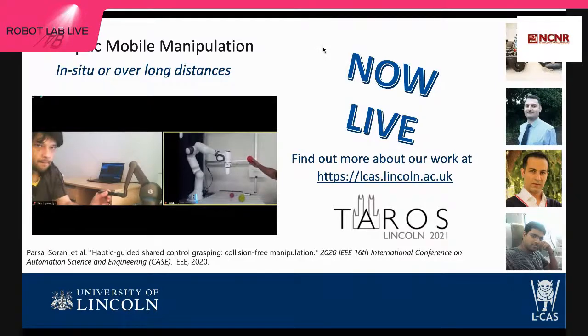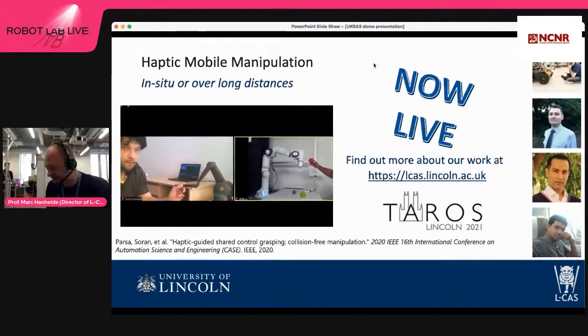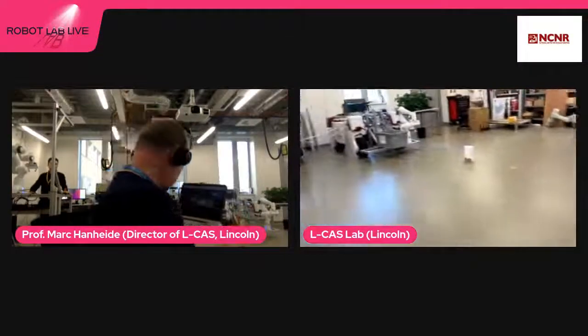And we've done that also over long distances, from London to Lincoln, from Birmingham to Lincoln, and vice versa. So in general, we can use this sort of setup quite neatly to offer this. And now we've put this very same setup onto the mobile robot. If you wanted to change over, I can probably give you a bit of a view of where we are.